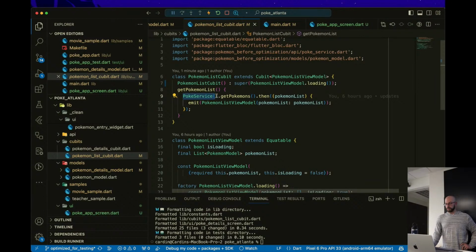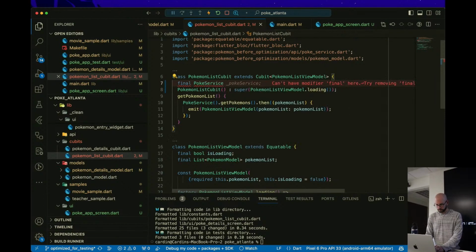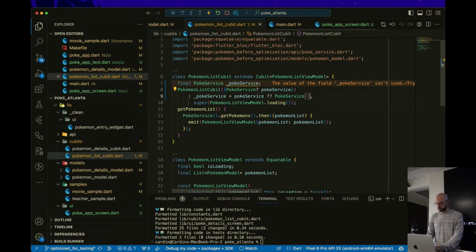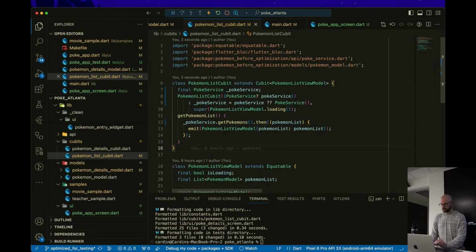So first thing I see here that stands out, similarly to our Cubit in our UI, is we've got our Poke service initialized here. This looks like a good opportunity for dependency injection again. So I'm going to go ahead and do that. Same syntax I did earlier, where I've got my Poke service, and then I can initialize it below if I don't pass in a value. Boom, same thing. And then I get to replace my instances of Poke service. My injection. Super easy, right?